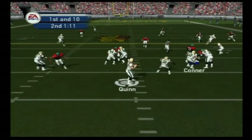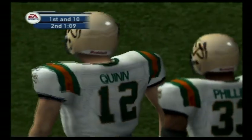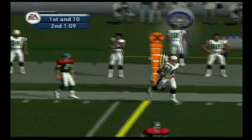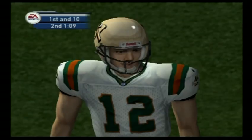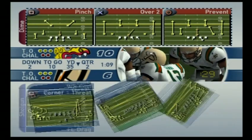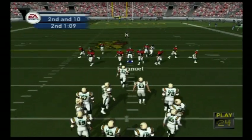Number 12 back to throw. Over to the right. He catches it, but he couldn't stay in bounds. Still, that was a good effort to get there. The quarterback just threw it to the wrong spot. A little over a minute.